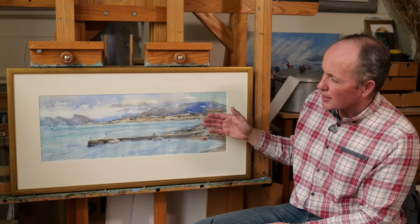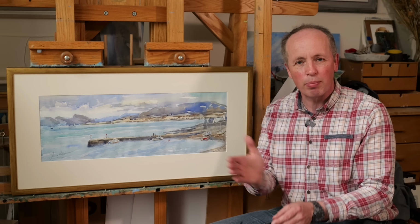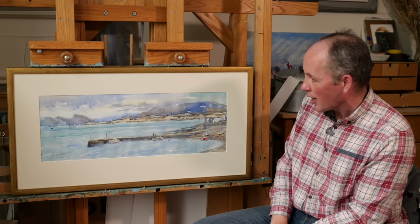The size of it is 28 by 10 inches. So it's basically a full imperial sheet cut in half. So I normally get two of these paintings out of a full imperial sheet. So yeah, I enjoyed that. So that comes to the end of our little trip to Skye. It was really good fun, and the paintings are really memorable, I find.